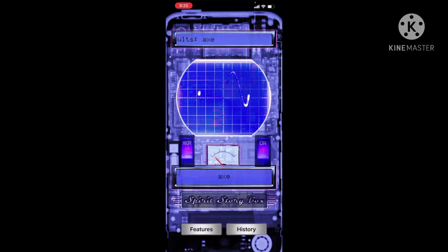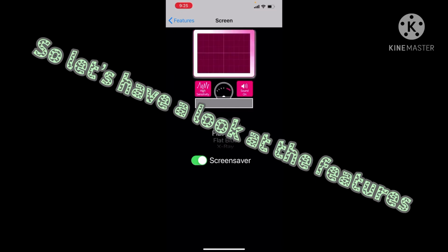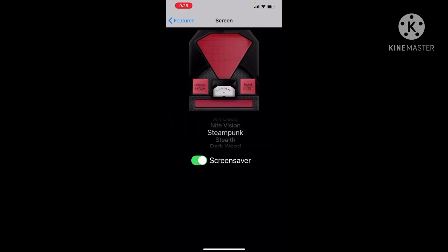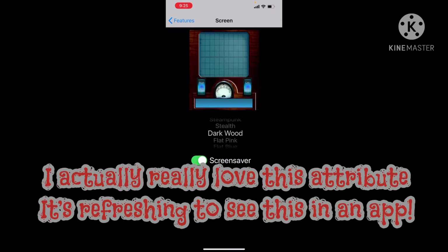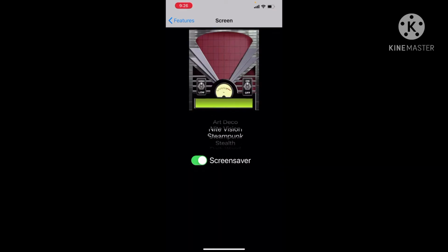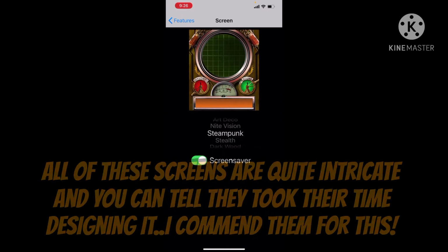Alright, so I'm going to turn this off for a second though, because I want to check what these features are. Screen. Oh, nice. So, there is no free version for this, guys. It's either $1.99 or nothing. And I will say, I like this. Like, you can go with all different kinds of things. You know what? I'm going to try the steampunk. I like that. Okay.